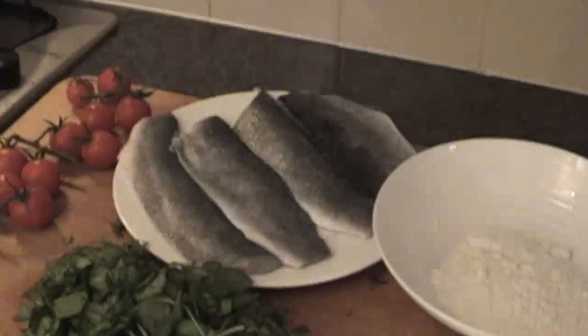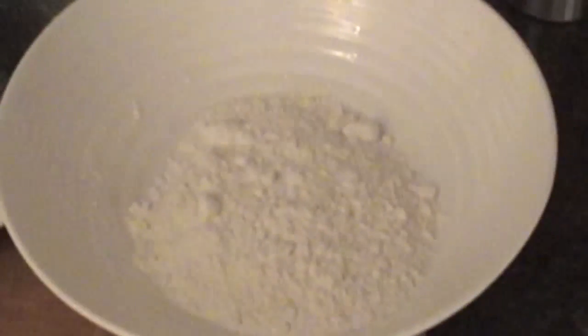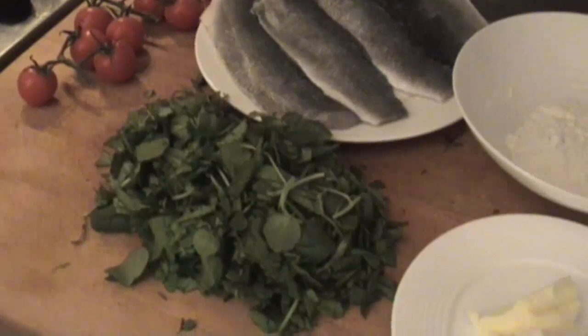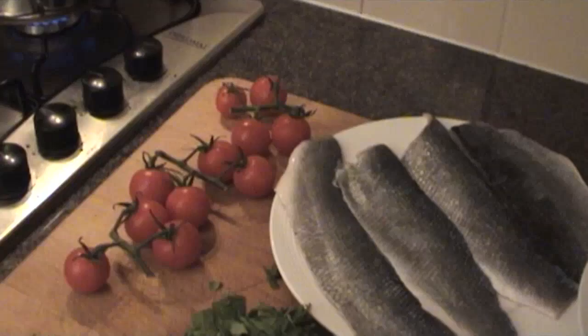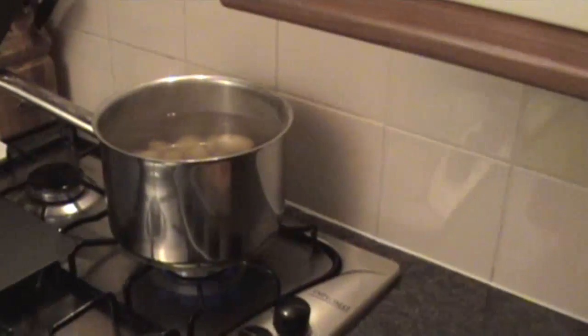Here's what we're cooking with tonight. We've got 4 fresh sea bass fillets. I've checked them for small bones. I used a pair of tweezers to pull any out that I did find. We've got some plain flour, a little bit of butter. We're going to use both of those to help crisp up the skin on the fillets. 3 good handfuls of spinach, watercress and rocket that I've chopped coarsely. Some cherry tomatoes on the vine, and also approximately 700 grams of new potatoes which are already on the boil and cooking.